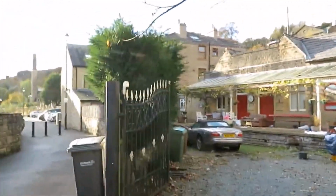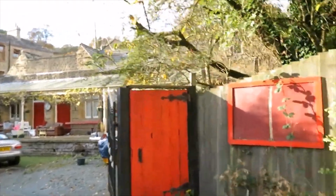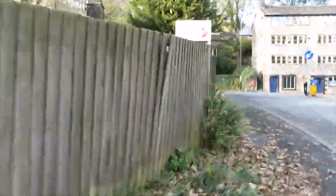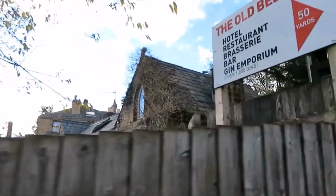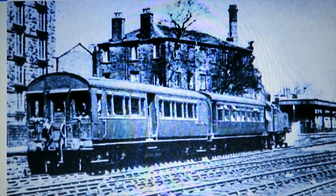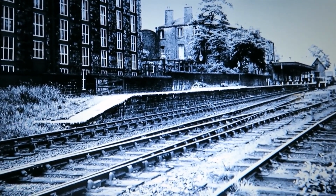And over on this side over here, sorry about the sun, but this is where the goods yard was, and quite a few sidings there. Take a look at the other part of it around the corner here. Look at the architecture there, arched windows and everything. This is a view of Delph Station in its heyday. Here's another view of Delph Station. Just to the left there you can see the Bailey Mill.